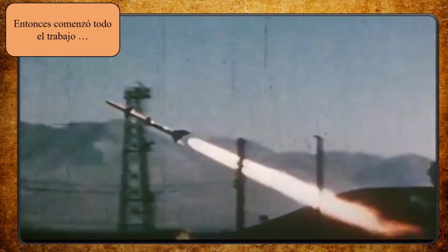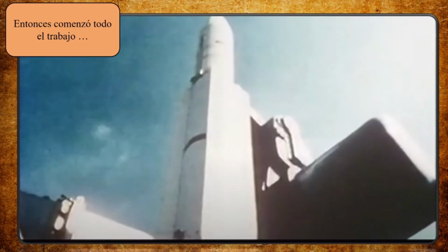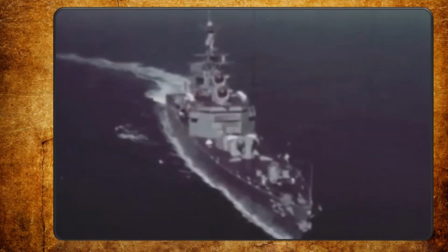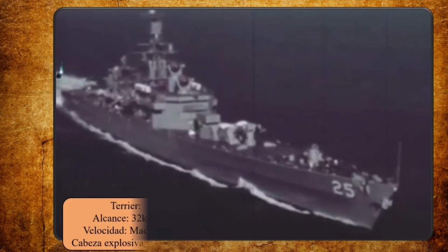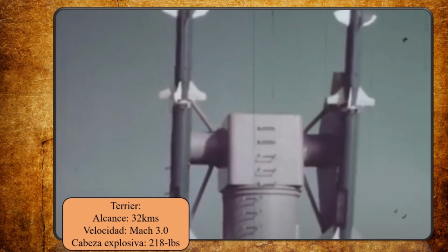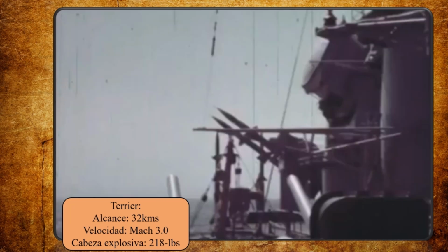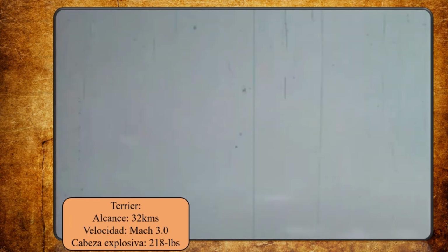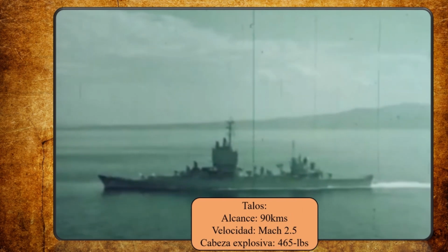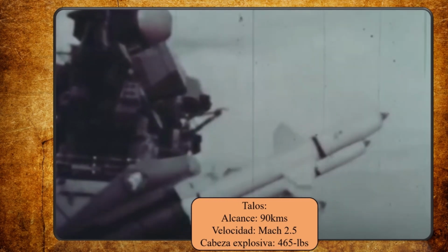First, in November 1955, the Terrier medium-range missile entered service on the USS Boston, making it the world's first missile warship. That missile had a range of 32 kilometers, a speed of Mach 3, and a 218-pound warhead. 3 years later, in 1958, the Talos long-range missile entered service, with a range of 90 kilometers, a speed of Mach 2.5, and a 465-pound warhead.